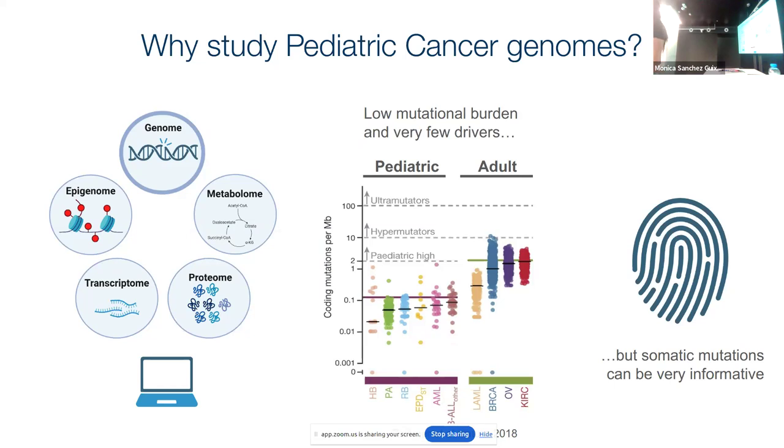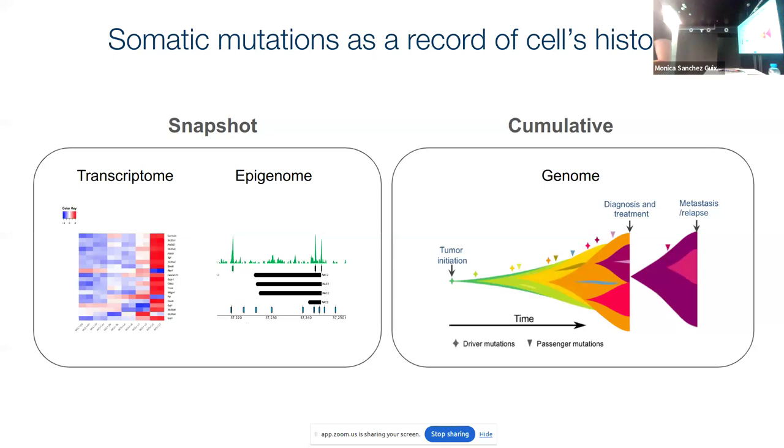But even though they have this low mutational burden and may have very few drivers, I think we can still get a lot of information from genomes. I think somatic mutations give a bit more information than what we think. Many approaches used in pediatric cancer, like checking the epigenome, for instance, are more of a snapshot of the cells, showing the state at that particular moment. My approach is more about checking the somatic mutations, as these are cumulative with time. So we can see mutations that happened a long time ago together with the most recent ones. And this means that we can do lineage tracing with somatic mutations.